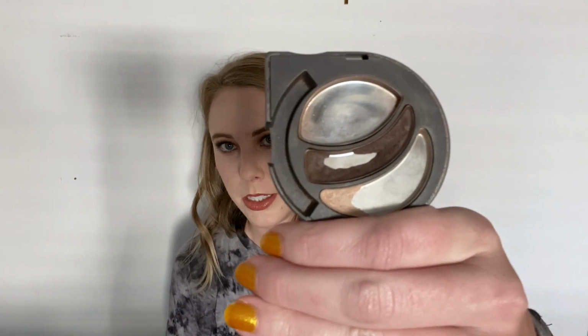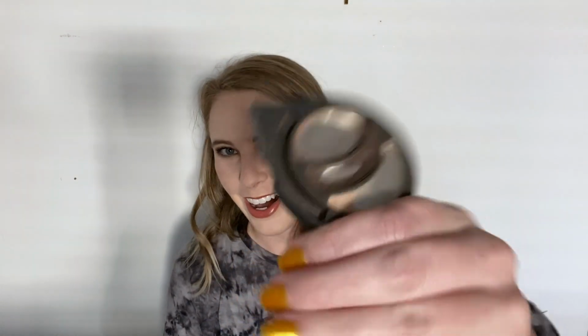I'm hoping to get to, by hoping meaning I'm going to be introducing this into my Project 50 pan soon, my Benefit blush in Dandelion. It's a little mini. I have my Almay trio, which is now a duo, but hopefully it will be a no-oh. So that was a really bad dad joke. I have my lipstick in Sugar Honey by Estee Lauder. Almost done with that. I have a Lord & Berry lip liner.